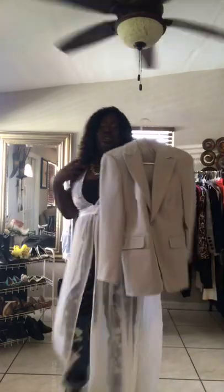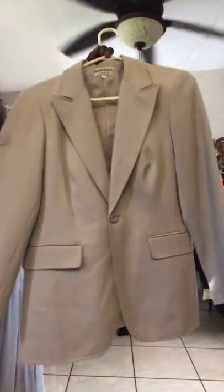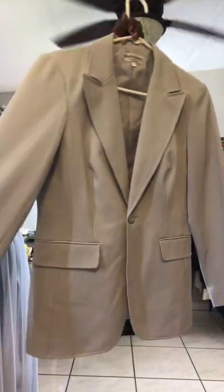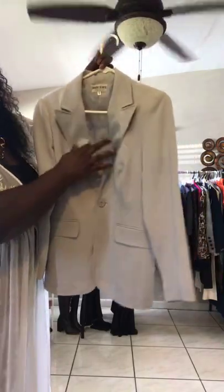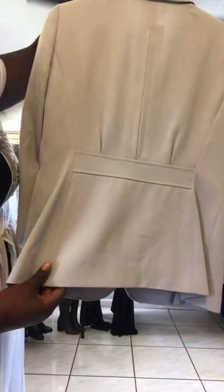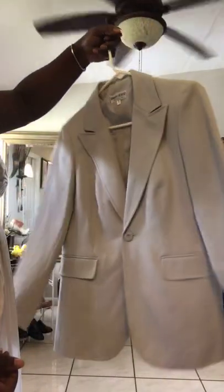We have another Giorgio Armani. This is gray. Size 6 blazer, one button closure, pockets on the side, fully lined. I love the back. And this ships for $80.